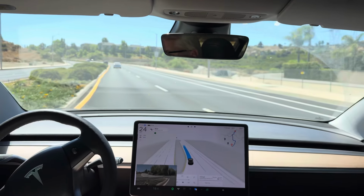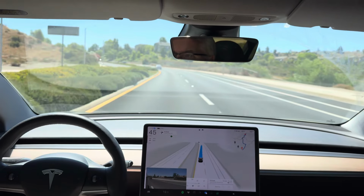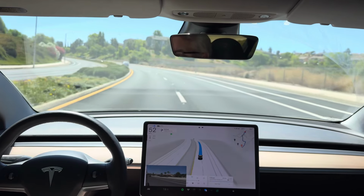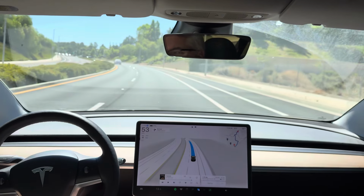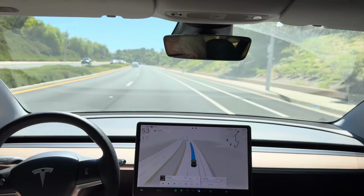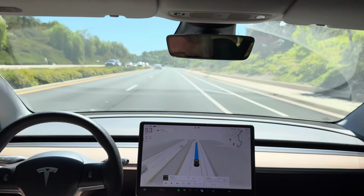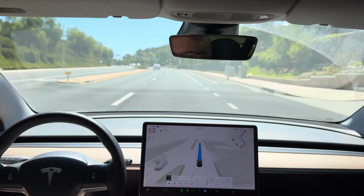Okay, it didn't really cut someone off, but it did force him to move to the right. But it is accelerating and pulling in front of him. It is doing it safely. Interesting. So it had enough room, and it didn't drag its acceleration to be an obstruction, so it did good there.